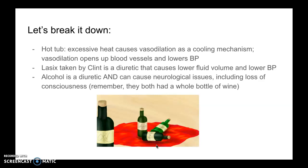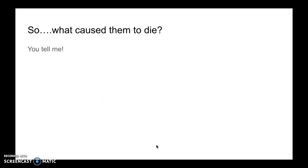So I guess the take-home question is, what caused them to die? Now that, I'm not going to just give you for free. I've laid out the different factors and how they might affect this particular situation. Take some time to go back over this if you're stuck on the hot tub mystery and see if you can come up with some answers to all of the questions that are included in that case study.